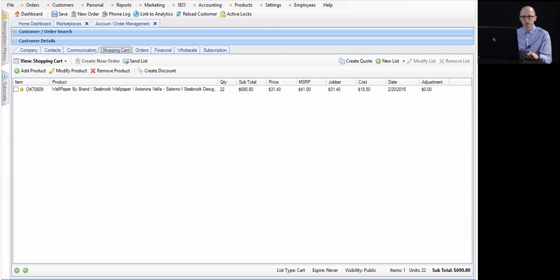And by the way, when a quote is created, you can actually make an opportunity out of it in the CRM system. You can schedule automatic follow-ups on that quote. And when it converts, it actually is marked as converted. So it has a really full quoting system built into Shopping Cart Elite. And again, working with your ERP system.